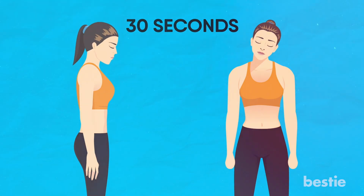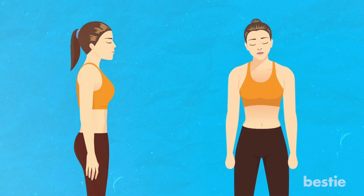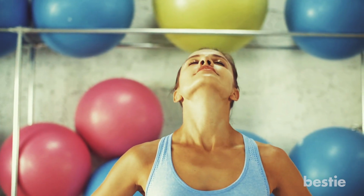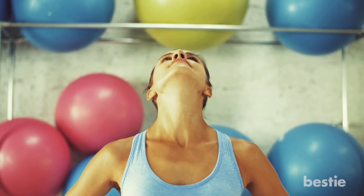If you start to feel dizzy, stop or move your head more slowly. If the dizziness doesn't go away, stop the exercise and try again later. You can also try this exercise sitting down first and work your way up to standing.